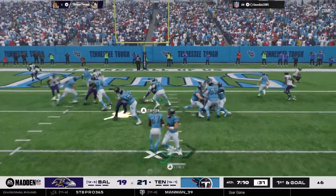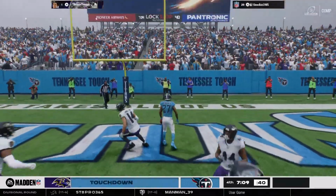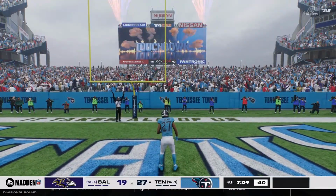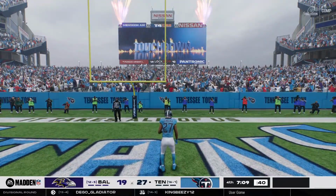Ready. Going ground on 1st and goal. And he runs it across. Touchdown! The Titans push this to an 8-point game.